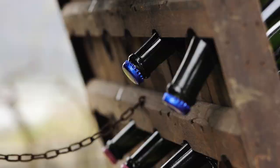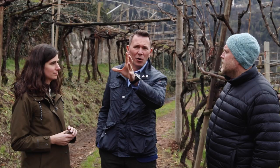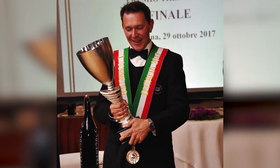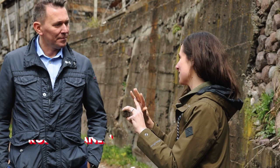but most importantly, deliciousness. Robert Annesi, owner and sommelier of El Paio, was the first person from Trento to win Italy's coveted Best Sommelier Award in 2017. He met us on one of the ancient terrace hillsides to give us his take on this amazing place. You were just named the Best Sommelier of Italy.